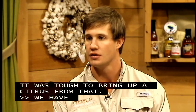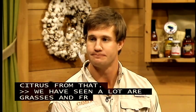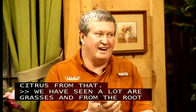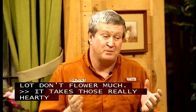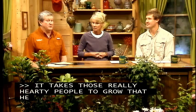We're getting the other trees, and a lot of them don't flower as much. Okay. Tough to grow citrus in South Carolina, but it takes those really hardy people to grow that hardy citrus and try to get it to produce in our South Carolina cold winters, folks.